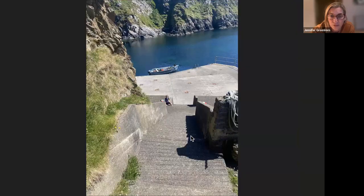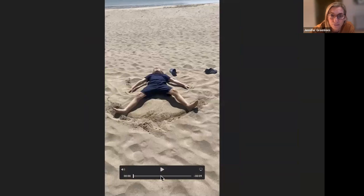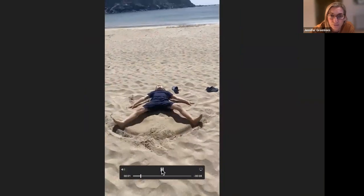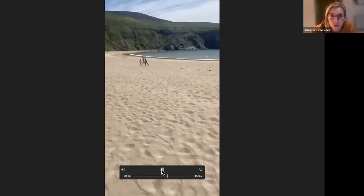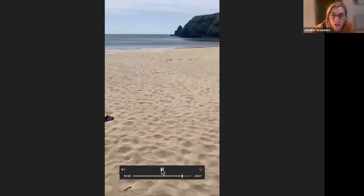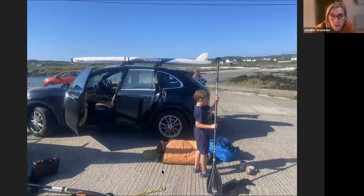They had left a bit later and came round, and they were waiting down here. They were going to swim here, but they said there was massive jellyfish. But they said this was a really beautiful beach. So many stunning beaches around Ireland. One looked lovely. And anyway, that's us back at the car, packing everything up.